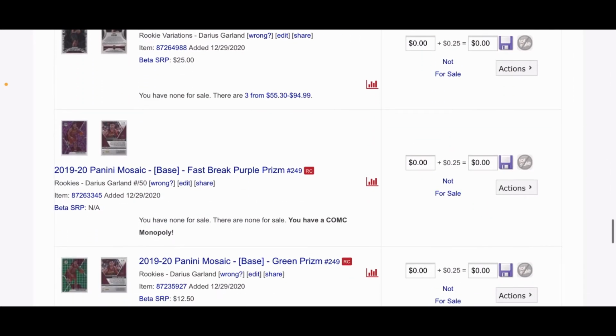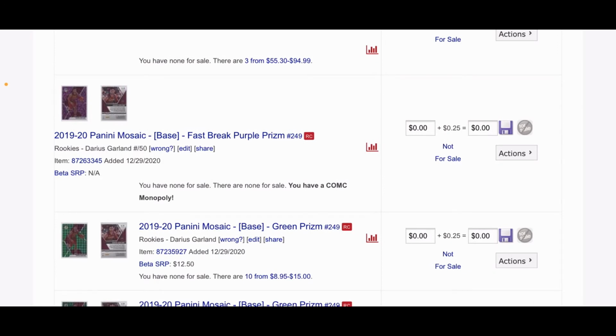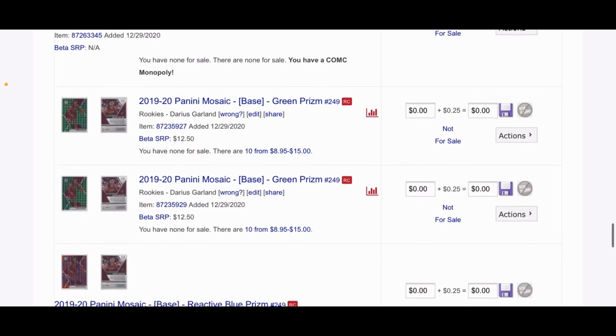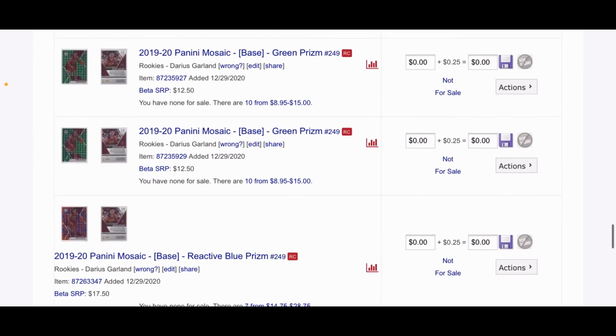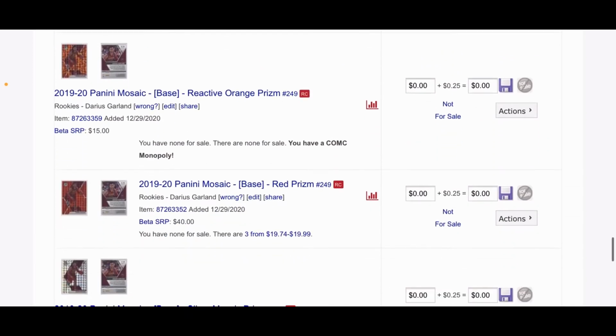We got a numbered to 50 right here, Mosaic Fast Break. I think it was 19 or 18 bucks I paid for that card. Again, it should sell for a lot more than that now. Color variants of Mosaic around $3 to $5. You see what they're selling for. The cheapest one's up. You guys get the gist.